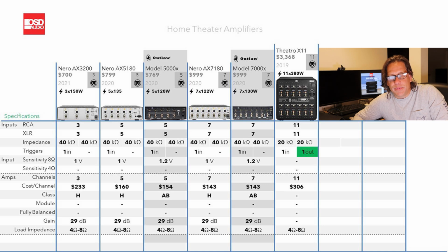Now it's on to our specification comparison, and we'll keep Outlaw Audio in the mix here so you can really see this comparison once again. All of the models, except for the Theatro, have an input impedance of 40 kiloohms, whether it's a balanced or unbalanced connection. They all give you a single trigger input, but no trigger output. But when you go to the Theatro X11, the input impedance goes from 40 kiloohms down to 20 kiloohms, but you gain the output trigger, which we like if you have downstream amplifiers.